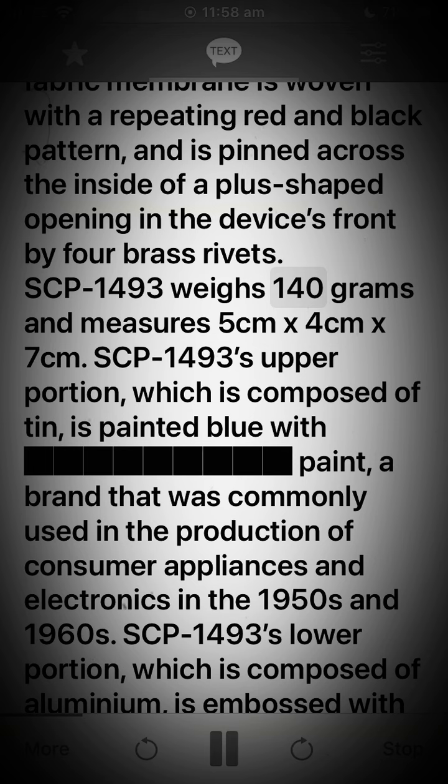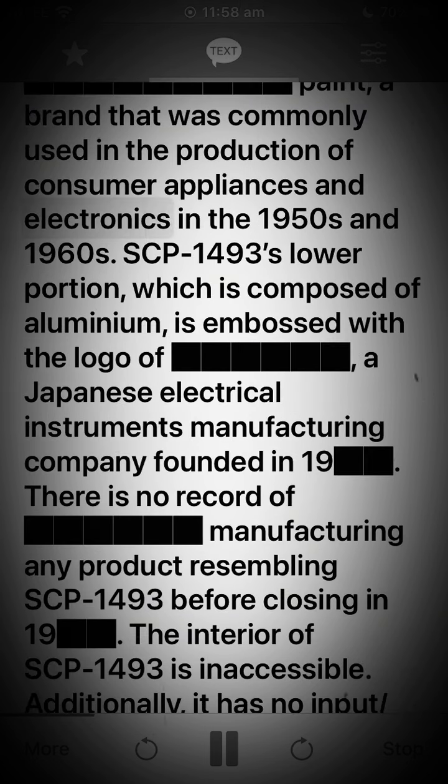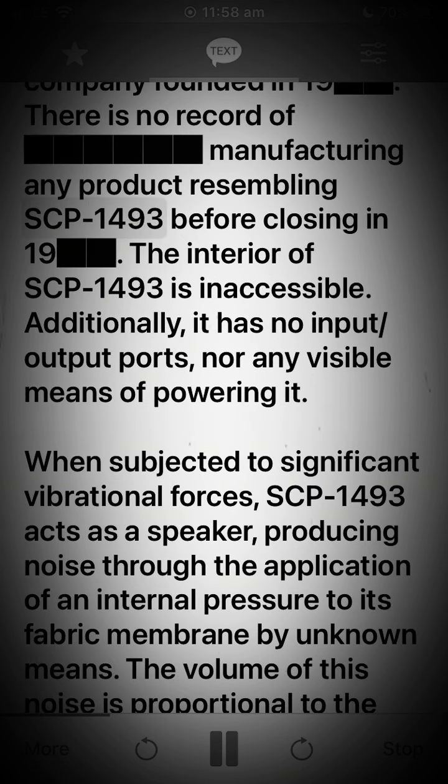SCP-1493 weighs 140 grams and measures 5 cm x 4 cm x 7 cm. SCP-1493's upper portion, which is composed of tin, is painted blue with a paint brand that was commonly used in the production of consumer appliances and electronics in the 1950s and 1960s. SCP-1493's lower portion, which is composed of aluminium, is embossed with the logo of a Japanese electrical instruments manufacturing company founded in 19. There is no record of it manufacturing any product resembling SCP-1493 before closing in 19.